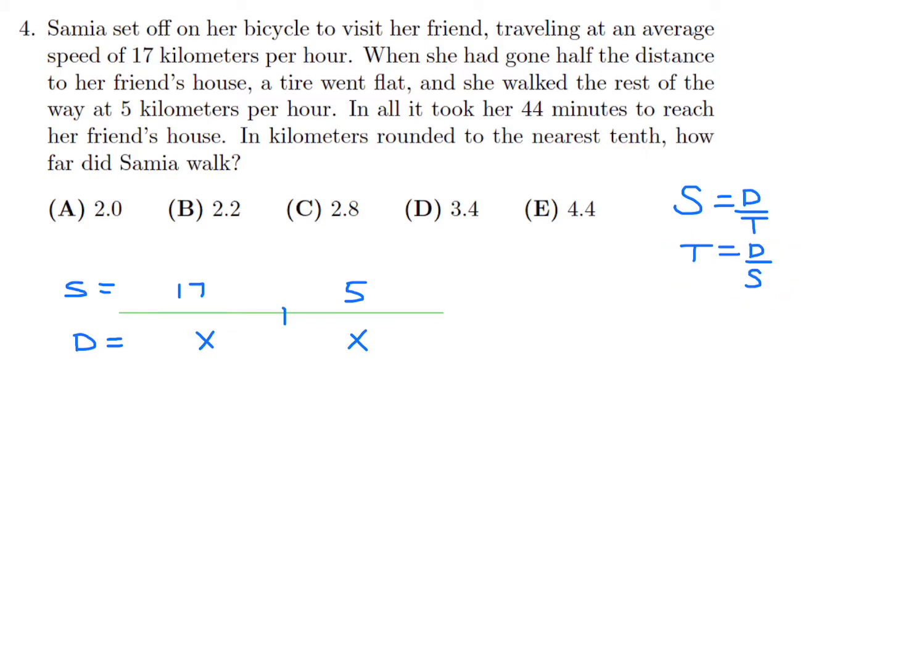The total time is 44 minutes, but let's convert that to hours by dividing by 60, since our speeds are in kilometers per hour. And then d over s, so the first d over s is, sorry, x over 17. Distance is x. And the second value, of course, would be the next half, which is x over 5. So this is our algebra. This is what we have to solve.